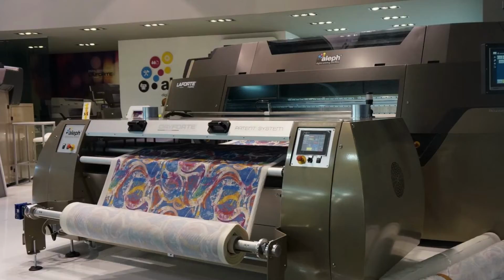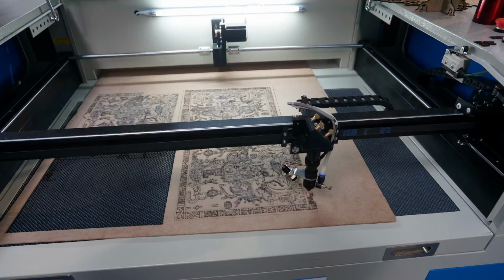And these are actually not that big; there's bigger equipment than this. This is just middle of the line. You print it, and it rolls up to the fabric, and then you take that fabric to a washing process that would seal it. Then we have the laser.